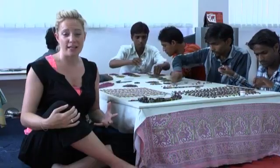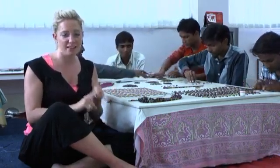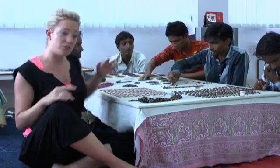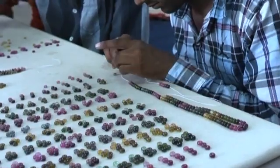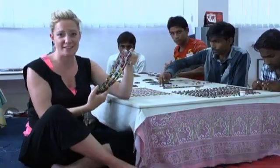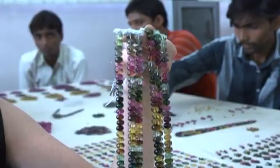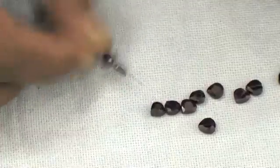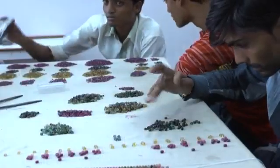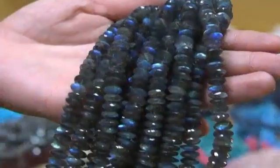The next stage after drilling is to get the gemstones sorted into their appropriate colours and sizes. This can be a really, really lengthy process. Once the gemstones are sorted into different colours and sizes, they're then arranged into strands like this. Now each one of these gemstones could have gone through a 30 to 40 minute process to arrive on a strand like this. It's really quite incredible. If there's one thing that my time in India has taught me, it's the hours of dedicated time that goes into making each one of the gemstones we sell on Jewellery Maker.